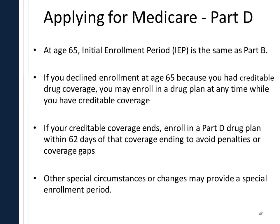As far as applying for Medicare Part D goes, at age 65, you again have that 7-month initial enrollment period that we referred to earlier for Part B coverage. It's the same for Medicare prescription drug coverage. If you decline to enroll at age 65 because you had creditable drug coverage, then you can enroll in a drug plan at any time so long as you have that creditable coverage. So if 2 years or 10 years later you've had creditable drug coverage from another source, you can switch to Medicare prescription drug coverage at any time if you wish to do so.